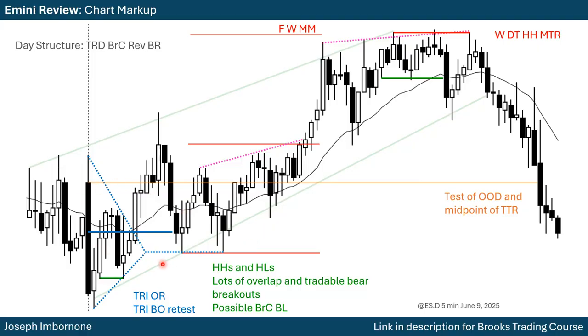So because we're getting higher highs and higher lows, lots of overlap, it's possible that today is a broad bull channel. The bears get two legs down, testing support, and the bulls see a double bottom, reversal, and follow through, and they're looking for at least a small second leg up, but then a test of the new high.